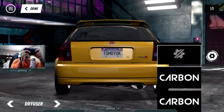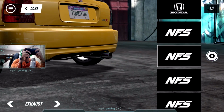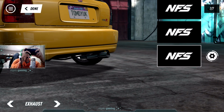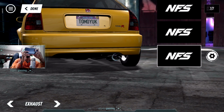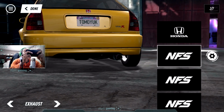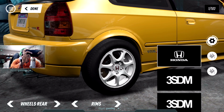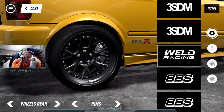Basic stock. Spoiler, this thing does not need a diffuser. That's just ridiculous. Exhaust. Definitely a different exhaust, but nothing sticking out like that. Nope. I think that'll do. No, that's just too down. Let's just stick out. Oh, that's even better. Okay. Rims. They're not stockish, but we'll find one that fits.